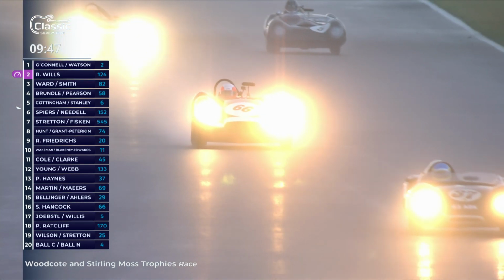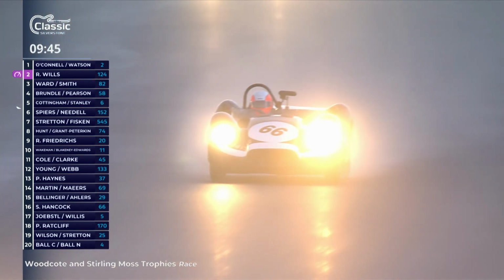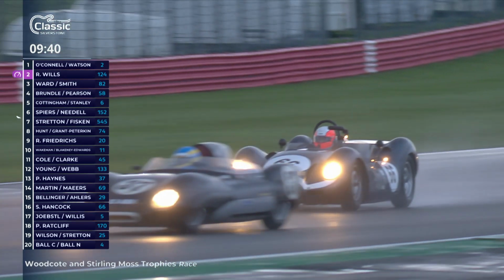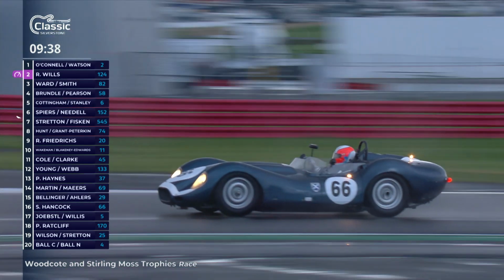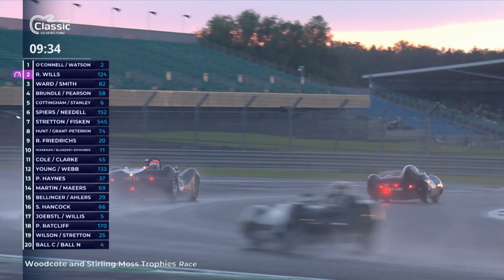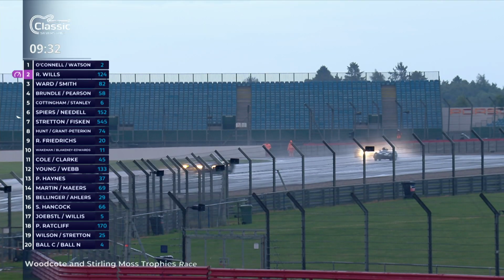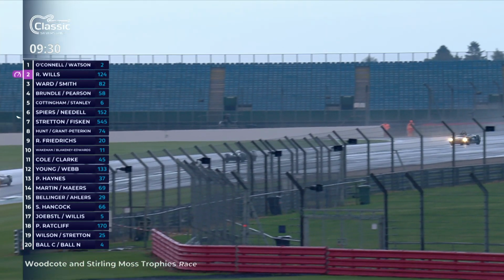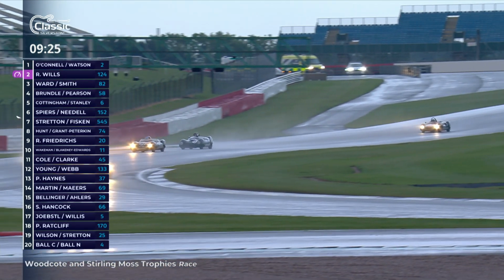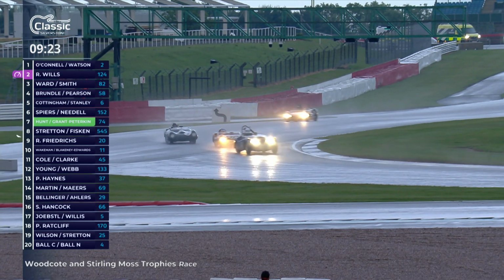Next one on the list is the number 37 car to pass Peter Haynes in the Lotus 11. Yeah, you can just see it right there. Peter, I don't think, is going to have quite the performance level. We'll see if he can fend him off for long. Sam cuts back and will get a quick exit, I think, take another position. So Sam Hancock is on a climb back up through the field.